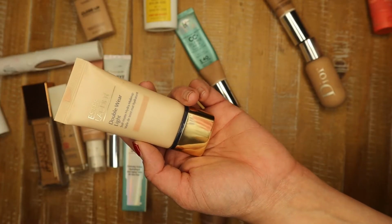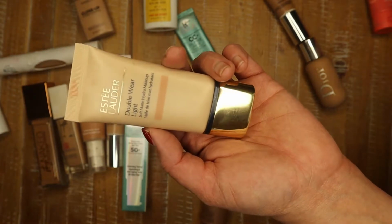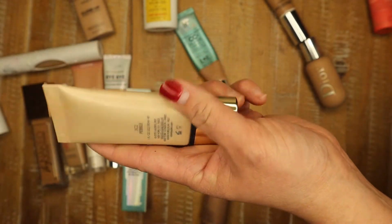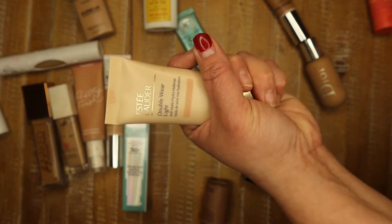I have the Estee Lauder Double Wear Light Hydra Makeup, and this is really good. It's a soft matte. It's just perfect, especially for my complexion right now. It's like the perfect shade, so I'm keeping that.